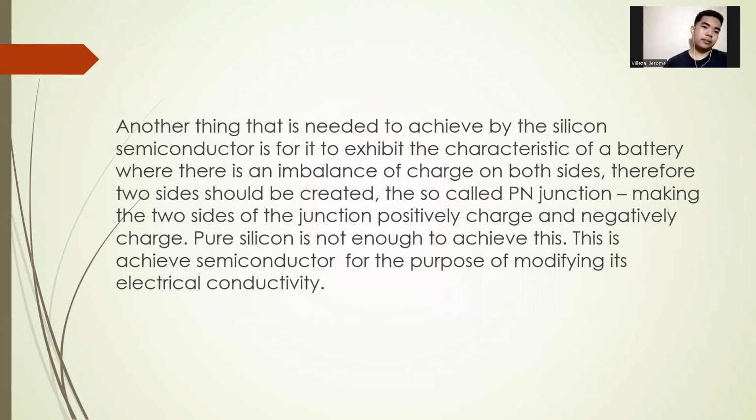Another thing that is needed to be achieved by the silicon semiconductor is for it to exhibit the characteristic of a battery, where there is an imbalance of charge on both sides. Therefore, two sides should be created, the so-called PN junction, making the two sides of the junction positively charged and negatively charged. Pure silicon is not enough to achieve this. It is doped for the purpose of modifying its electrical conductivity.